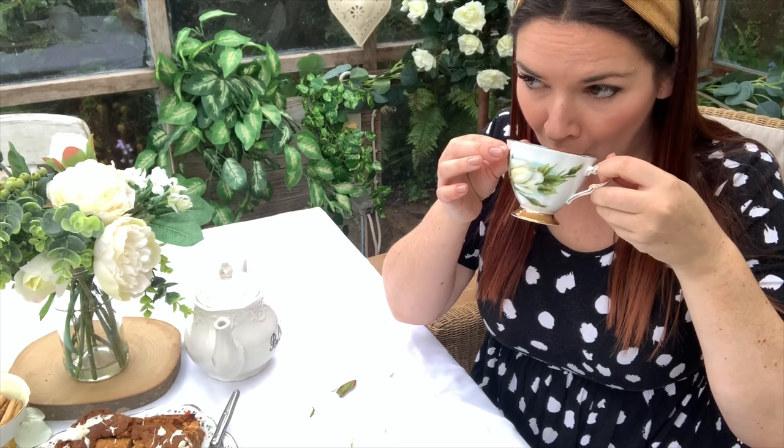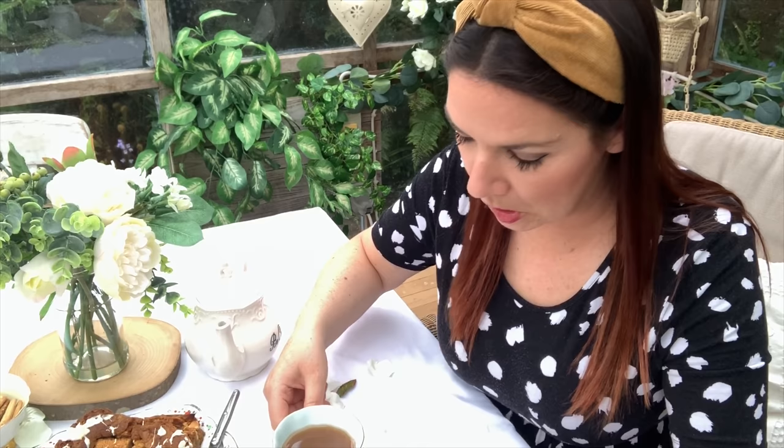Perfect, perfect cup of decaf tea because it's quite late now. Right, so it's time to tuck in to my blondies. And I think I was more excited. I'm more of a savoury person. Oh, got some tissue there. I'm more of a savoury person than a sweet.